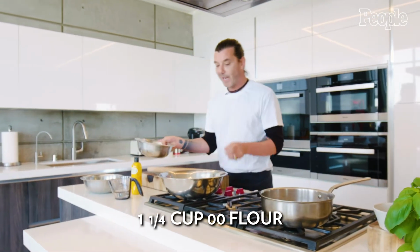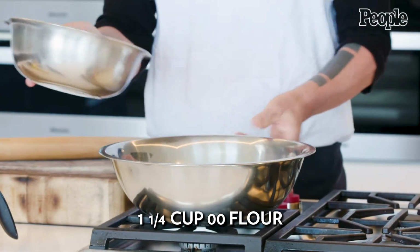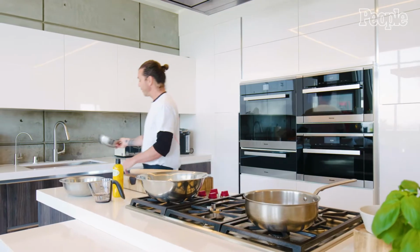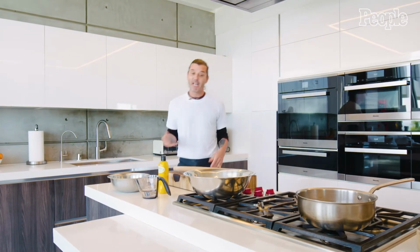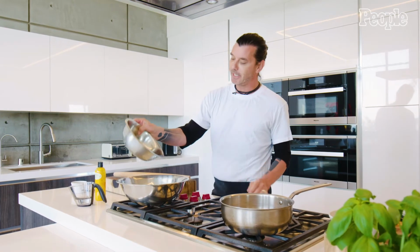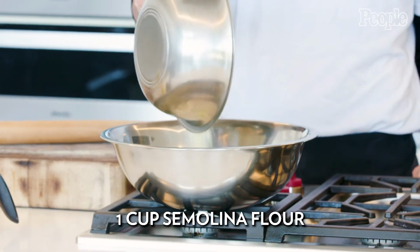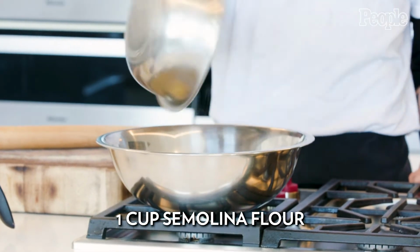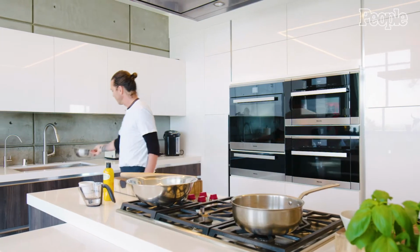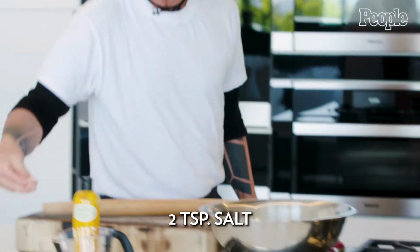some 00 flour. That is the Italian 00 flour. Normally, most people put an egg in there, but I've committed to this, so here's semolina. That's a cup and a quarter of that. And a cup of this, so it's a little bit less of the semolina flour. A bunch of salt, because you want it to taste of something.